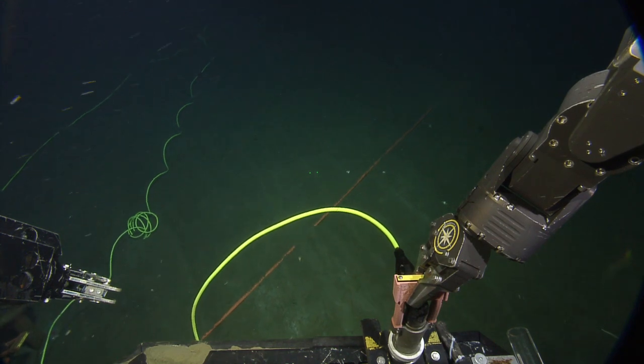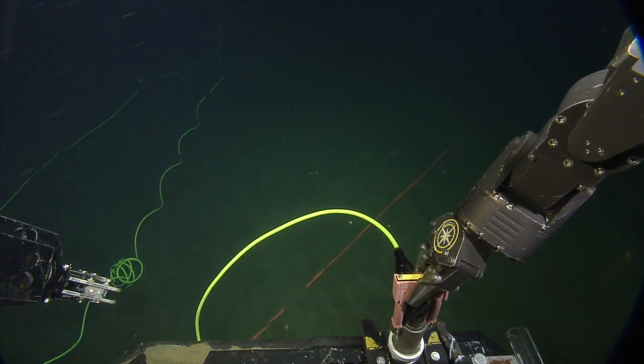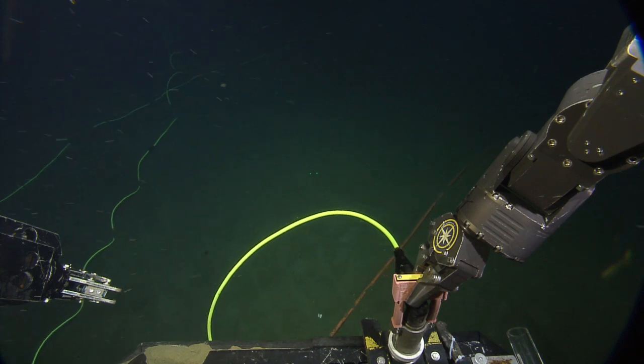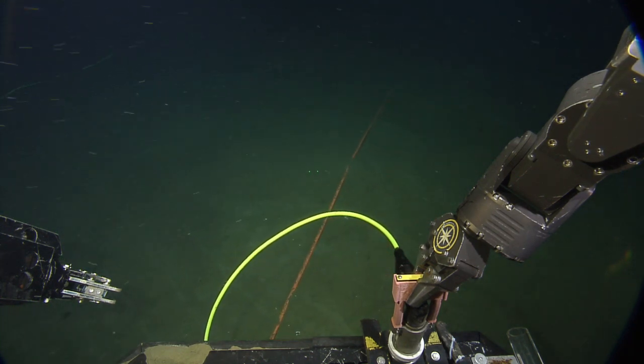Good evening. Video's back on. That's your update from systems. Power's on, right? The comms are working for the CTD. Looks good.